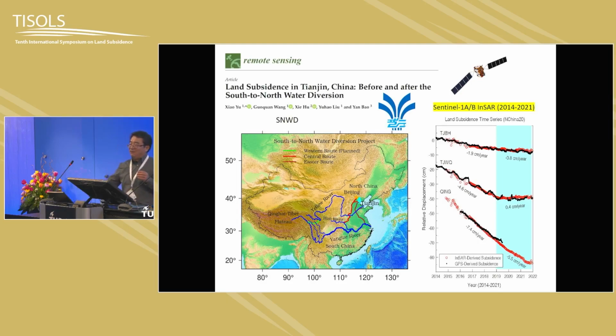Think about it. If you immediately stop the pumping and your recharge is very rapid, and if your aquifer has a lot of sand, so the elastic rebound or expansion will offset your subsidence or your compaction. So it seems at this site they finished this process to offset the compaction in just several months or 1 year. So this is the real one. So change from 5 centimeters per year to 4 millimeters per year uplift.